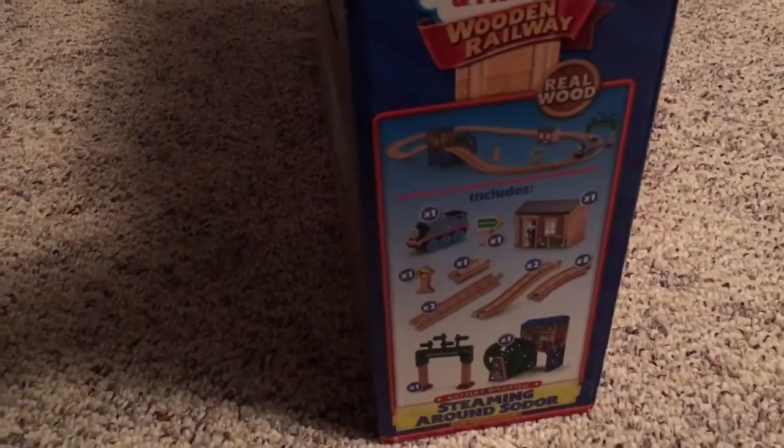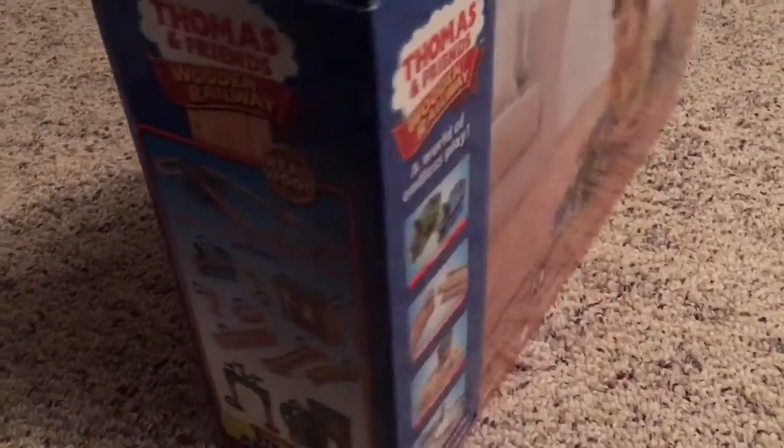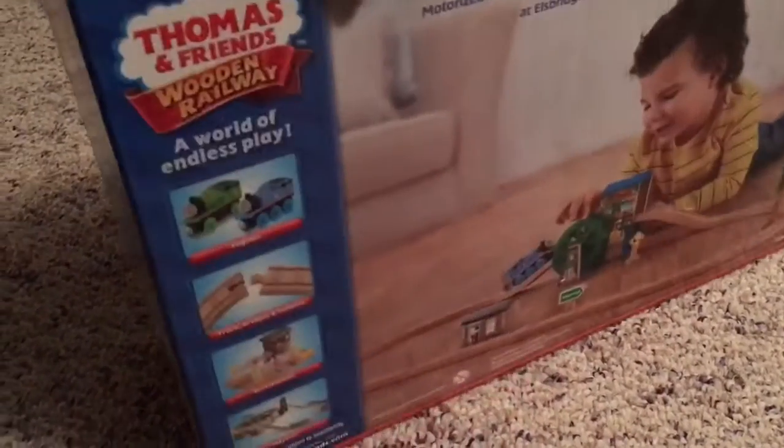And I really got this for the destinations. I really do believe this has some really cool looking destinations. And hopefully they end up really well in the end.